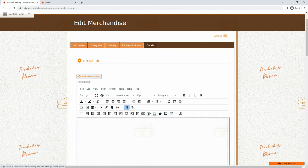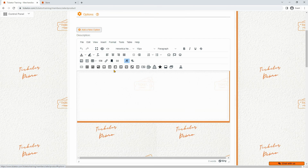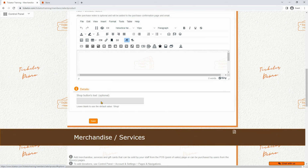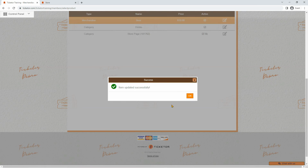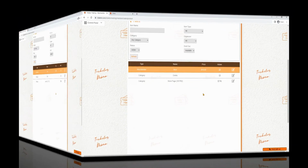Then you can go to the Details tab and fill out the rest of the item's details, including the item description. Then save the merchandise, and you can create as many merchandise, food, or drink using the same method.